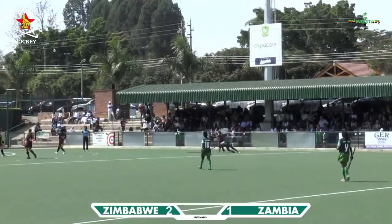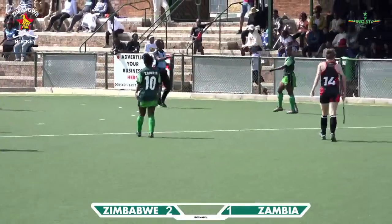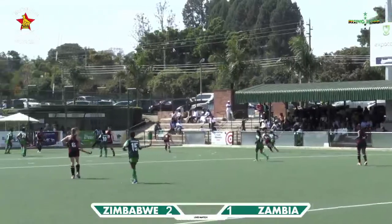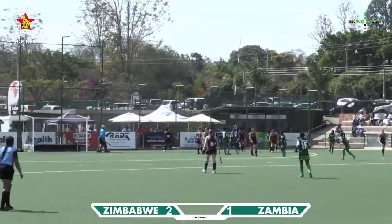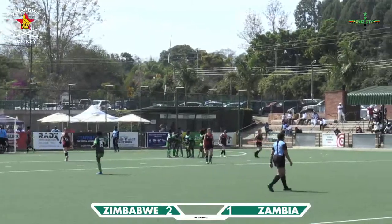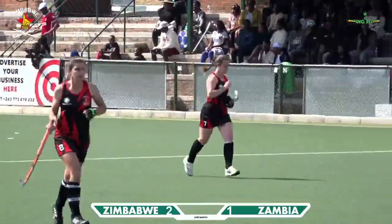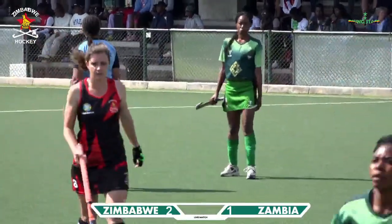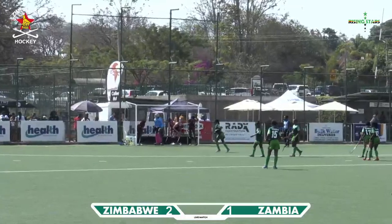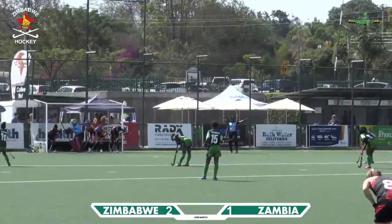Oh, very bad tackle. It looks like Zimbabwe is gonna get a card again. Zambia with the hit in short corner, foot in the D, penalty corner to Zambia. Can they utilize it and equalize? If they equalize, it will definitely become an exciting game. Let's see, will Zim be able to defend this?